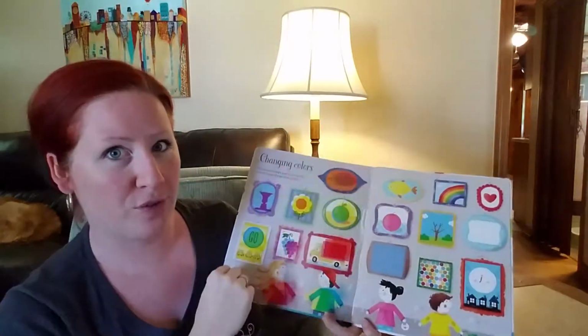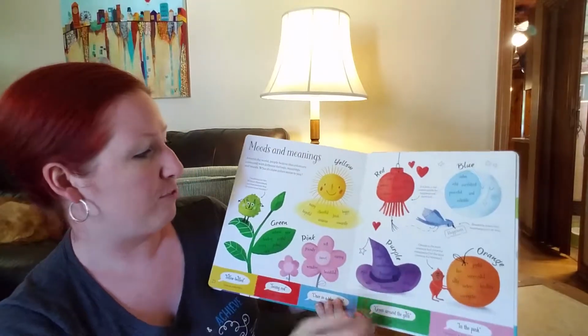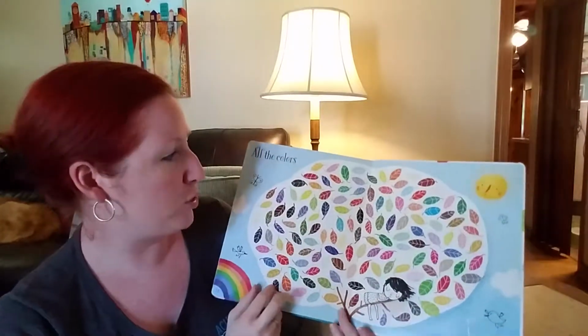This page is also very played with, so it's a little bit roughed up. And then we have moods and meanings, because different colors can represent different emotions. And then you have all of the colors. This is a very popular book in our household.